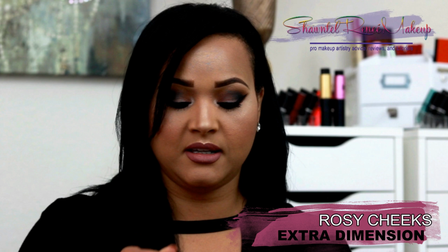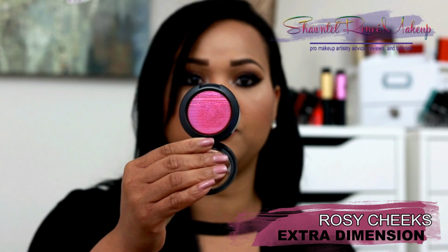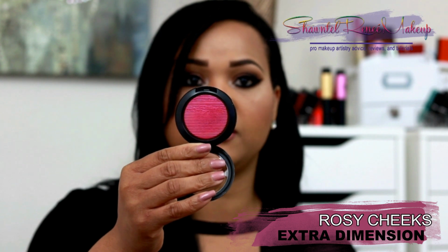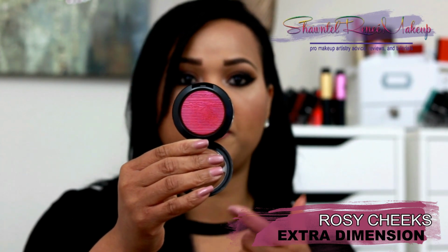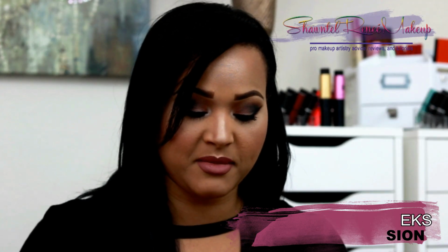So next up I have this one called Rosy Cheeks. This one is a really bright, blue-based fuchsia. It is absolutely gorgeous. As you can see from the pattern on there, I have been digging into these quite a bit. I've been wearing them ever since I got them.